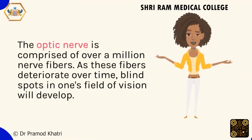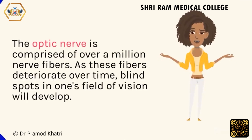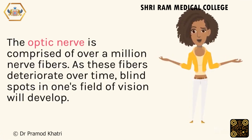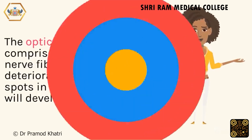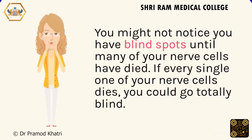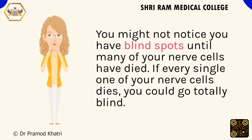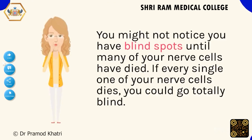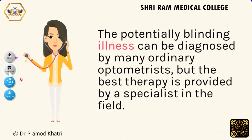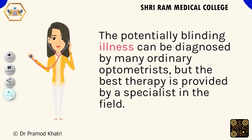The optic nerve is comprised of over 1 million nerve fibers. As these fibers deteriorate over time, blind spots in one's field of vision will develop. You might not notice you have blind spots until many of your nerve cells have died. If every single one of your nerve cells dies, you could go totally blind. The potentially blinding illness can be diagnosed by many ordinary optometrists, but the best therapy is provided by a specialist in the field.